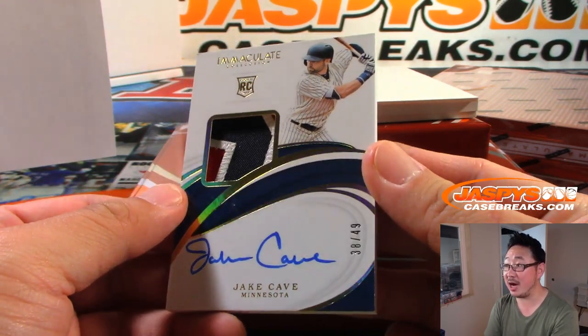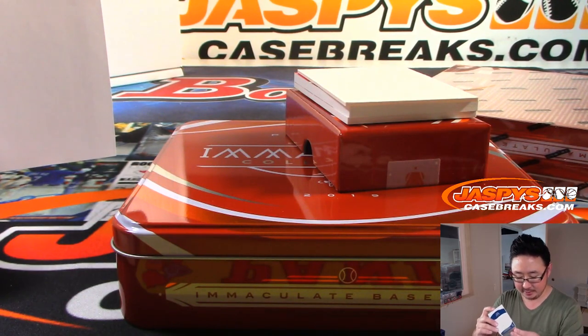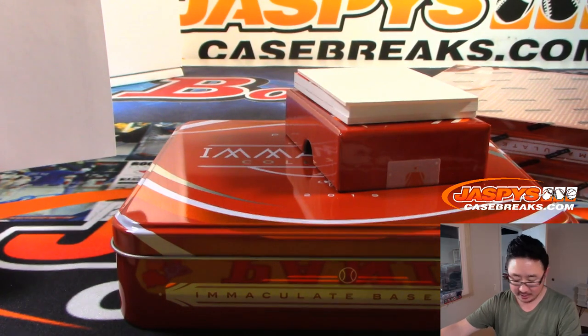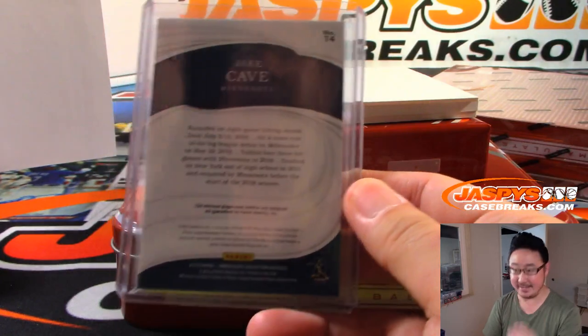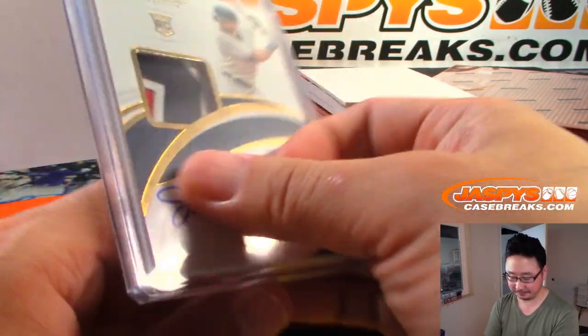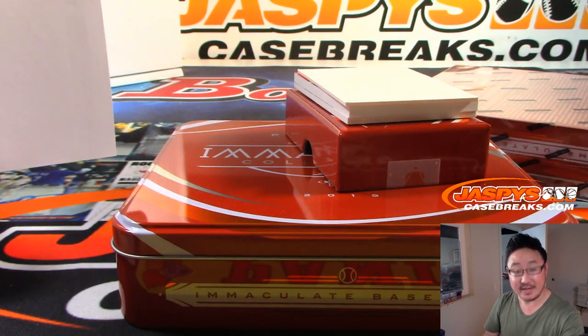38 out of 49. Three color patch and autograph, Jake Cave. Oh, Pujols? Yeah, absolutely. I don't think there's any doubt about that. And he's still kind of effective this year, too. It's just that contract. David Bruins with number 8.